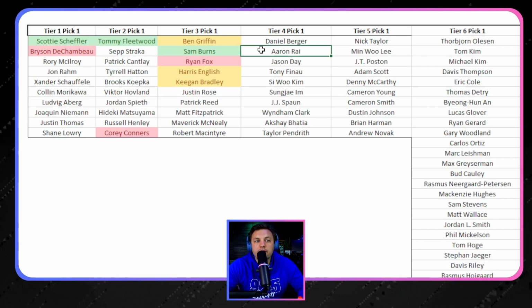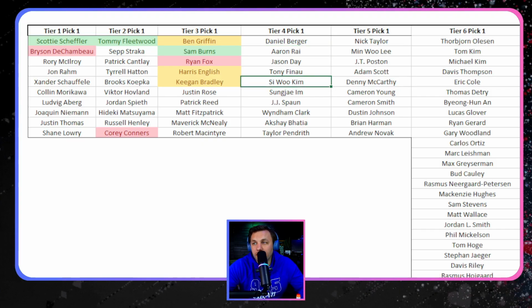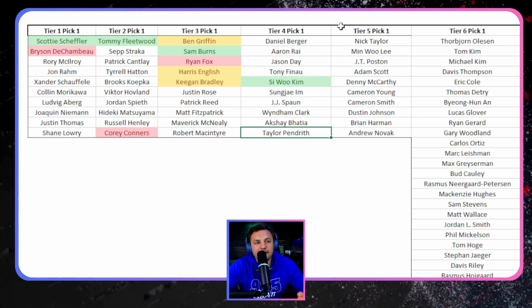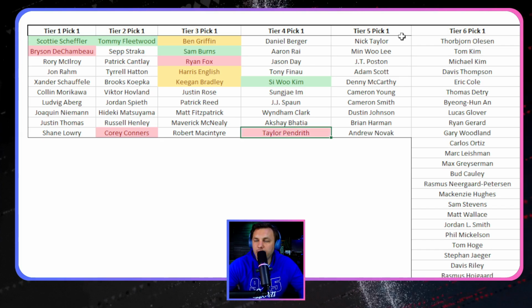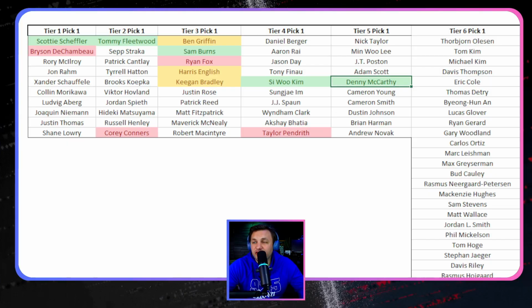From there, the rest of the picks are more difficult in the sense that I don't necessarily love all of them, but again, in this tier number 4, when we break it down, to me, it does seem like Si Woo Kim is the top click, and you could potentially get to Taylor Pendrith. From there, we get to tier number 5. In tier number 5, I'm going to chase more safety, getting to Denny McCarthy, but again, this range is also a little bit of a toss-up there.